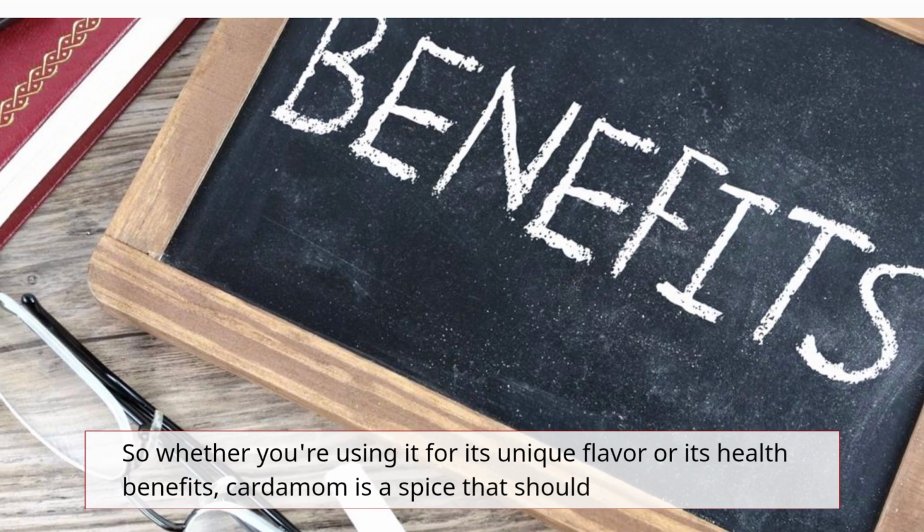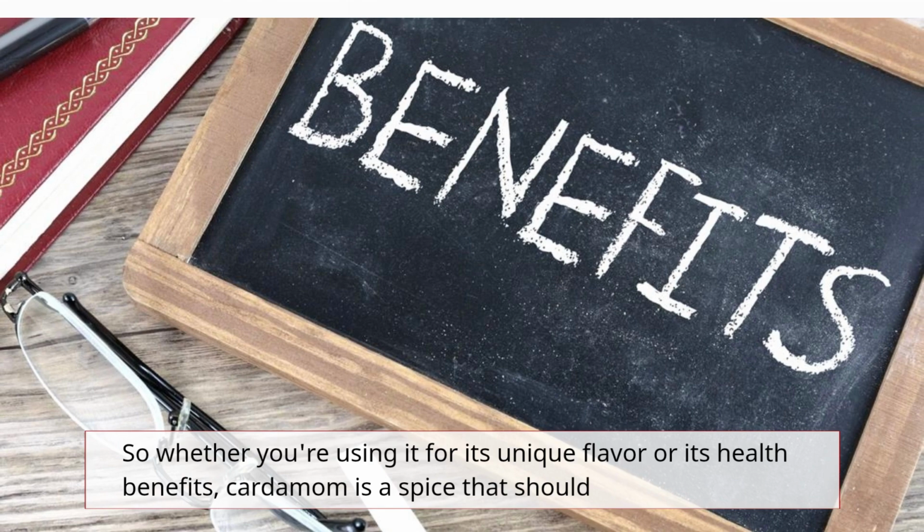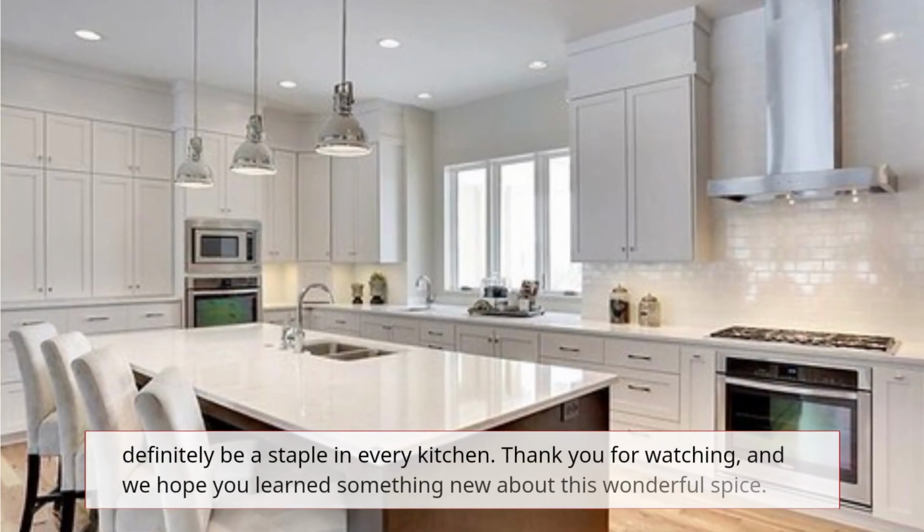So whether you're using it for its unique flavor or its health benefits, cardamom is a spice that should definitely be a staple in every kitchen.